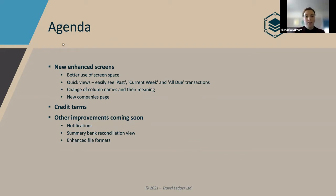We're going to look at the new enhanced screens. So how we've taken on board feedback from buyers and sellers and applied that to a better use of the screen space. We've also set up some quick views to allow you to easily see your past transactions, transactions for the current week and all due transactions. So there's 3 different views available to you. Once we do the new release, that will allow you to flip between those 3 views really easily and see what we would take as your most useful and applied data.